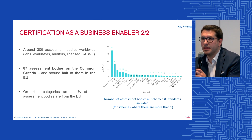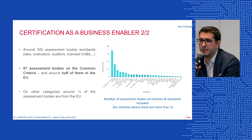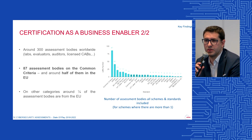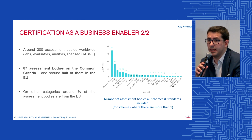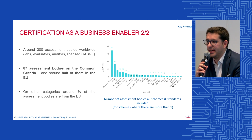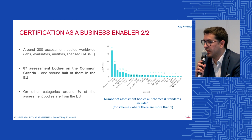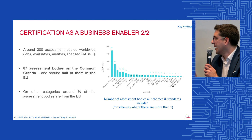And the number of CABs: half of the CABs and ITSEFs in the world doing Common Criteria are in Europe. I think Europe is the main industry for cybersecurity certification, mainly because Europe is quite active in this sector. And I think the tech industry here is doing its homework to have the capacity to cover what is mandated in the regulation. Around 20% of the assessment bodies overall are in Europe, and for Common Criteria it is half. More or less, those were the highlights of the market.